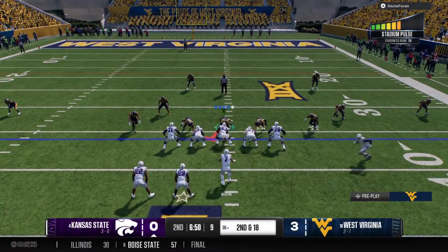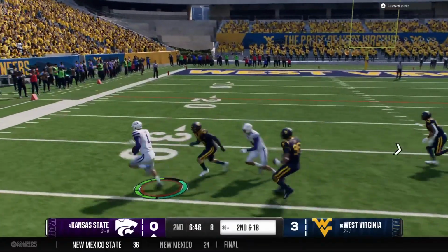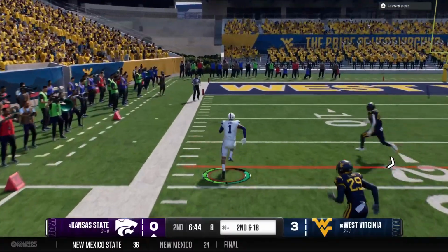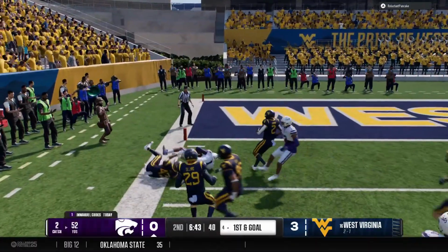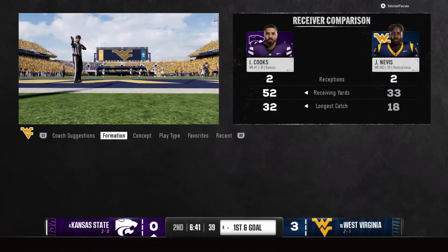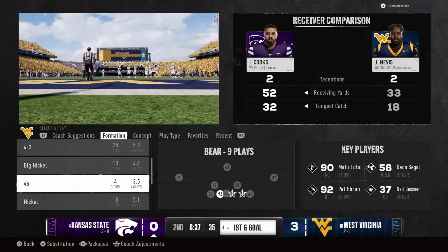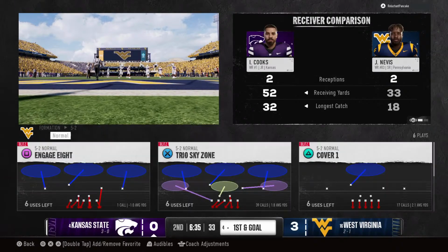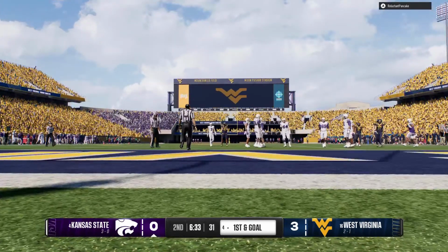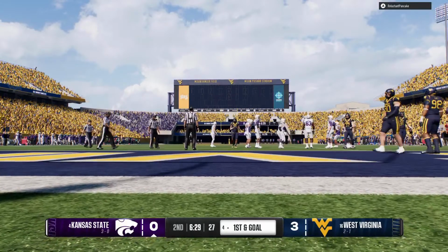Moving the receiver around pre-snap. A pop pass on the jet sweep. He's across the 25. Tackle made after a big gain. I really love the way more and more offenses are using the receiver in motion pre-snap. Give him a chance to get the football with a couple blockers in front of him. He's got all that speed built up. You get the ball in his hands, and you better look out. He could be off to the races.